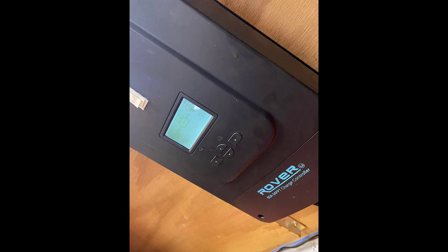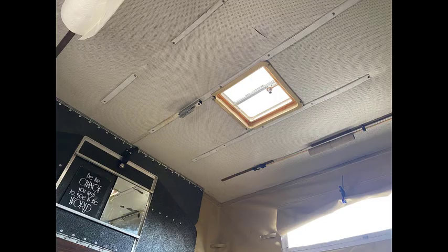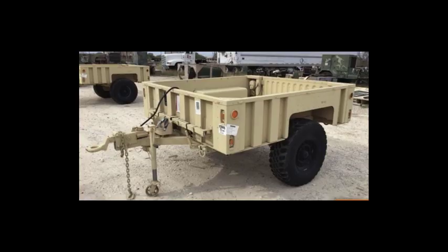60 amp solar controller. It's 2 years old. Skylight and the pop-up roof. Windows. Okay, now the trailer.